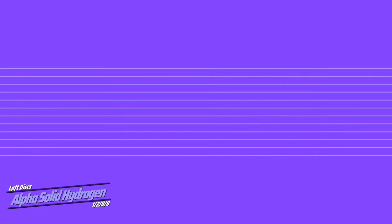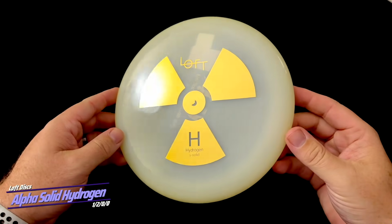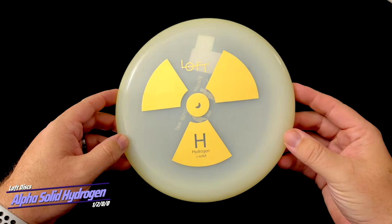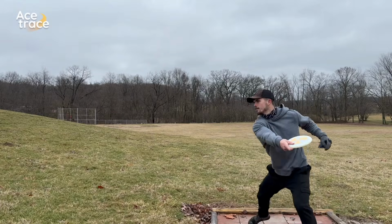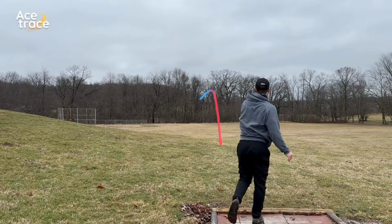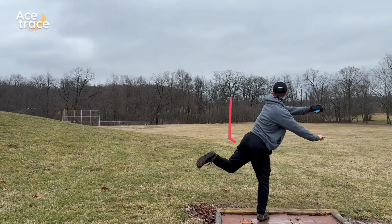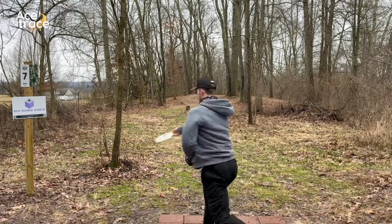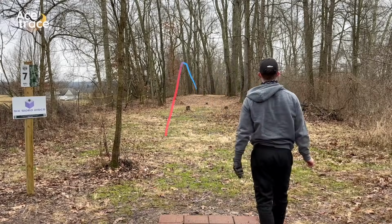We tested out the Hydrogen and the rest of the Luft lineup about 1.5 years ago. And the Hydrogen really surprised me because it's one of the only discs we've ever found that truly wants to stay on whatever angle you put it on. Hyzer releases want to stay on hyzer. Flat releases want to push straight and stay flat. And anhyzer releases slowly hold that angle and drift.